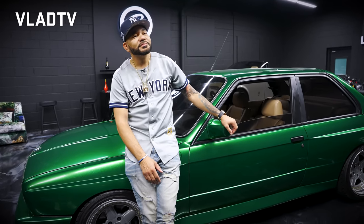Right, but it's not actually the trunk, it's the frunk. It's the frunk, yeah. The frunk, because the trunk is in the front and the engine is in the back. Correct, and the fact that Vlad said that tells me he owns a Tesla.